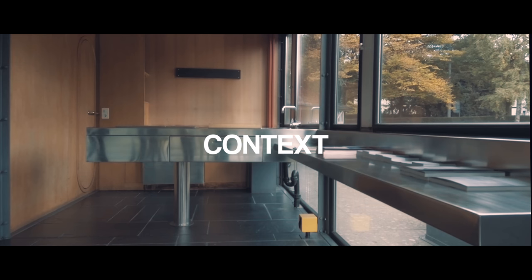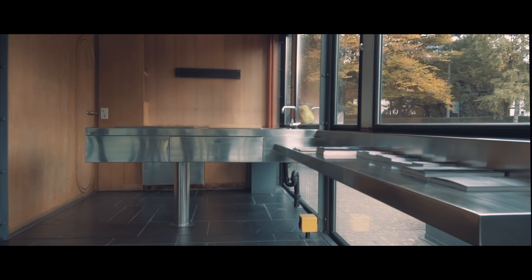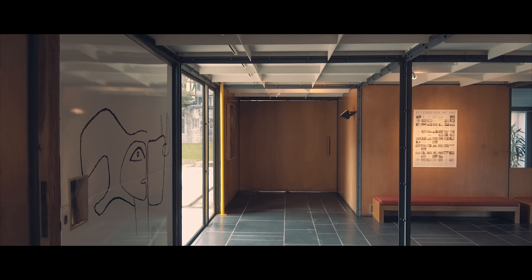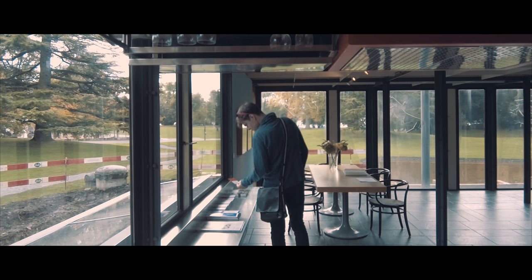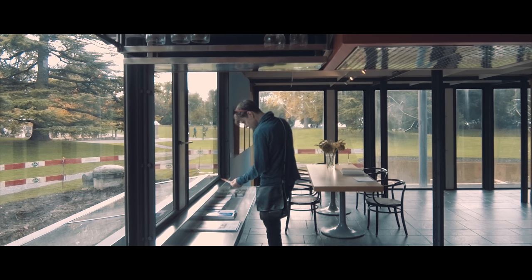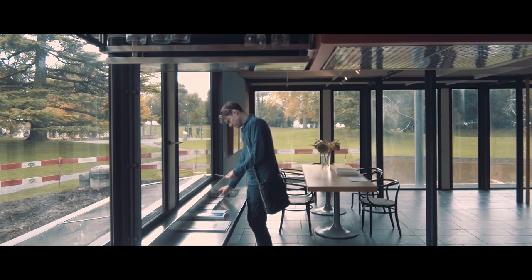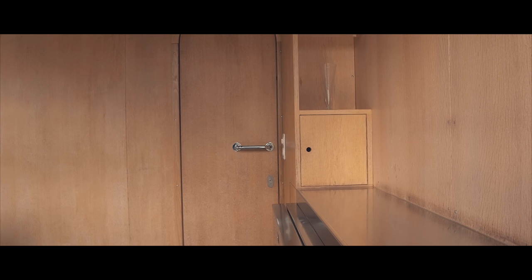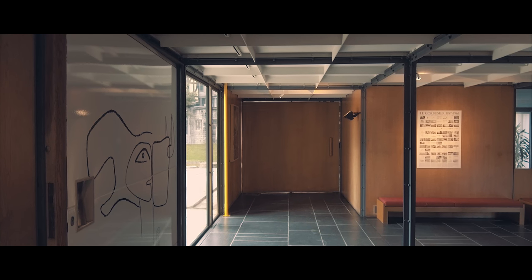Let's start with the context of the building. This is Le Corbusier's last building before passing away. In 1960 he got a request from Heidi Weber, who was an art collector and patron, to build a small home for herself and an art and exhibit space. In 1964 the construction started. He passed away in 1965, and due to this and other complications during construction, the building was not completed until 1967.